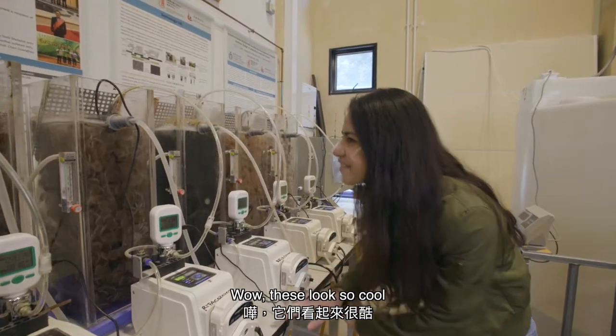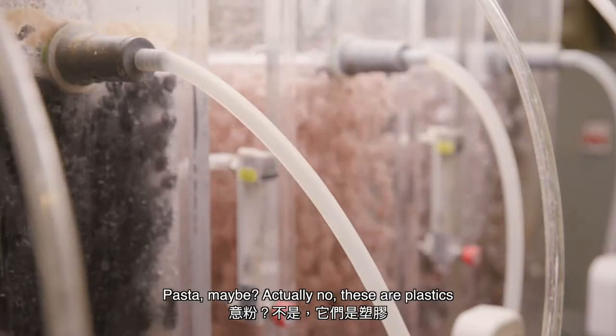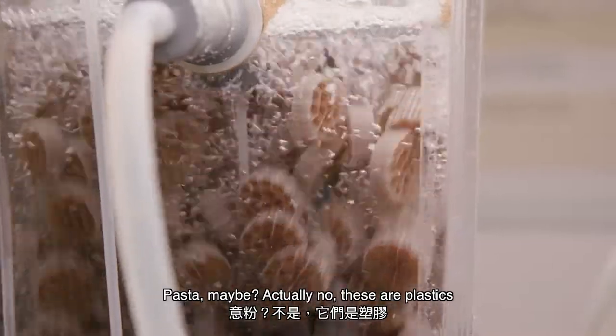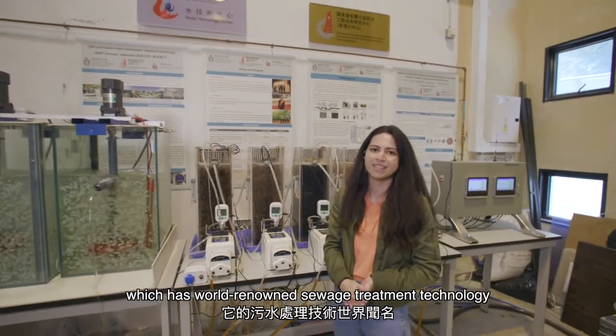Wow, these look so cool. Oh, do you guys happen to know what these are? Pasta, maybe? Actually, no, these are plastic. Well, we're here at the Water Technology Center, which is world-renowned for sewage treatment technology.